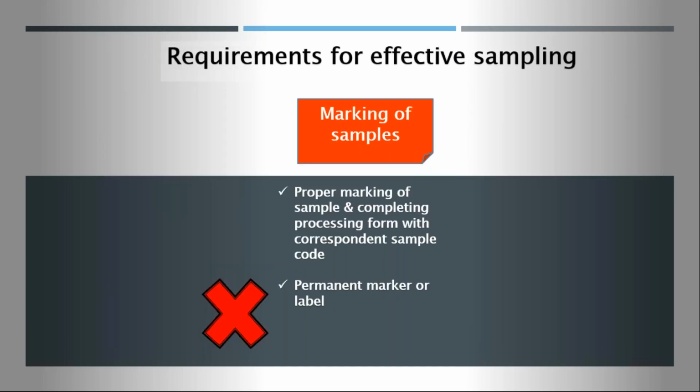Good. Proper marking of the samples is also a requirement for effective sampling. Proper marking of the sample and completing a processing form with a corresponding sample code is crucial. This way, the samples and the test results will not get mixed up. A permanent marker should be used that will not rub off.